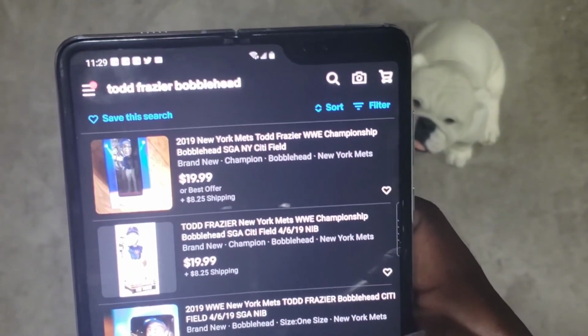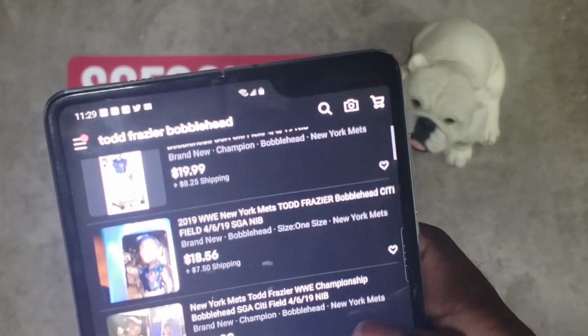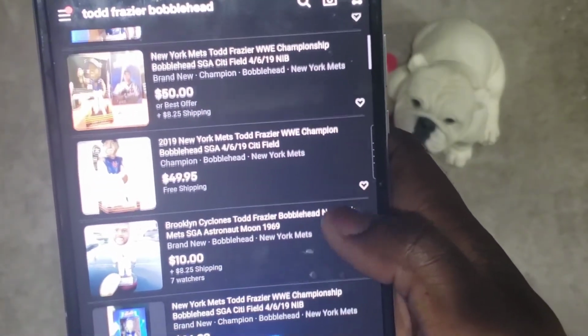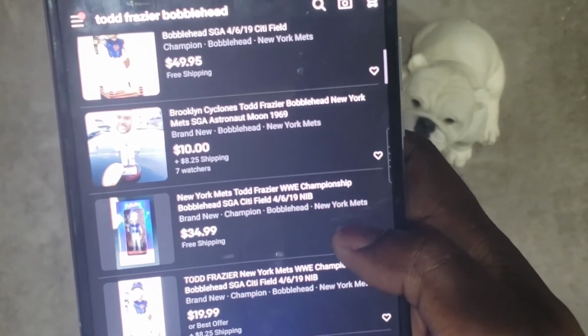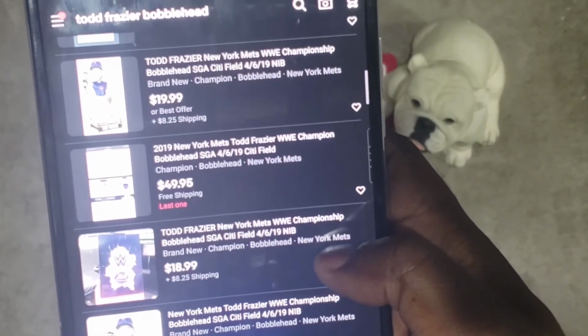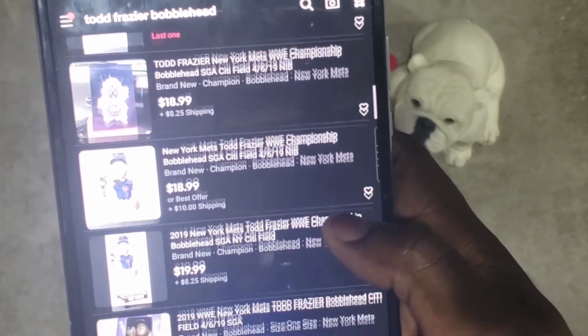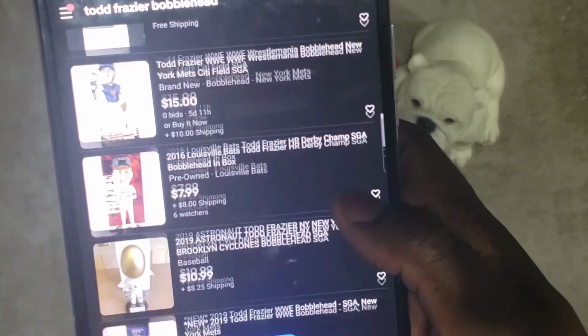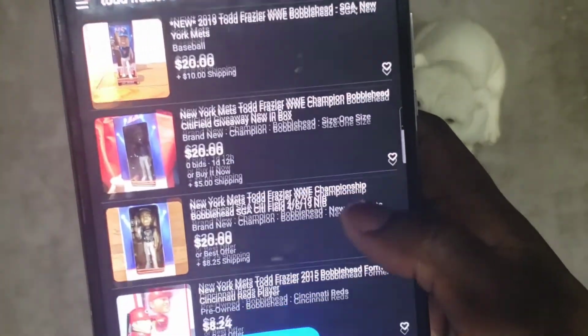See what kind of other prices they got here. So they got $19.99, $18.50 is the one that we was just looking at. They got 10 out the box, $34.99, $19.50, $18, $18.19, $34, $49. You see the prices.